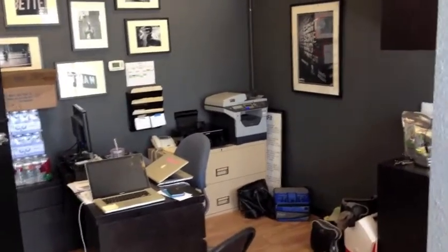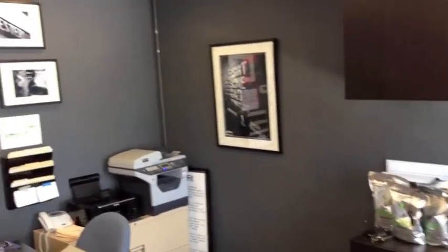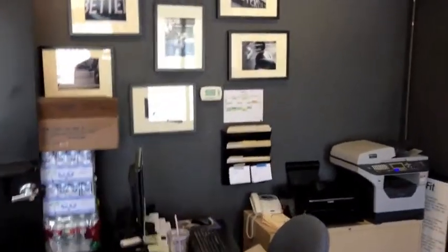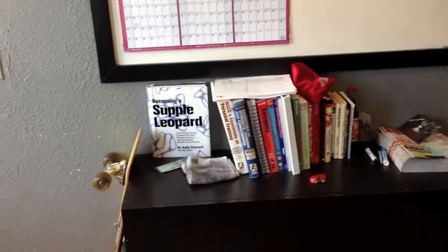This is it. This is where the magic happens. This is the command center. Little cluttered in here. We've got a 1,500 square foot space with part of that being this office and part of it being a restroom. So in terms of storage, we don't have a lot. So extra merchandise ends up in here, and some other random stuff. It is a little cluttered, it is a little tight.